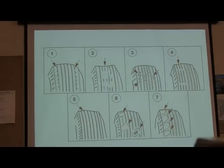Depends on what kind of rack is being used. If you're just pulling it on a drive-on rack and you're not going to raise the wheels up off the ground, it doesn't matter about your air suspension. If you're going to raise the wheels off the ground, you need to turn off your air suspension. We've talked about that before.